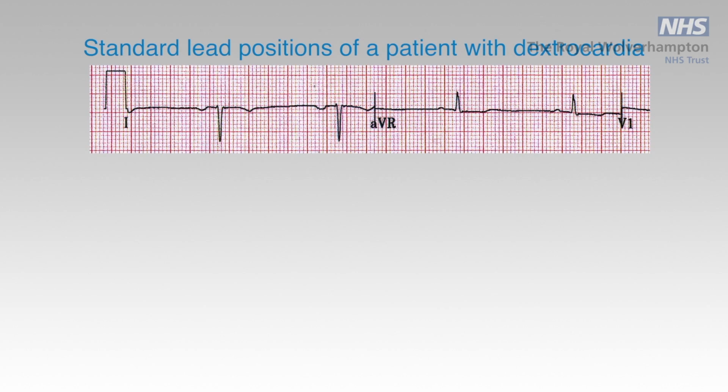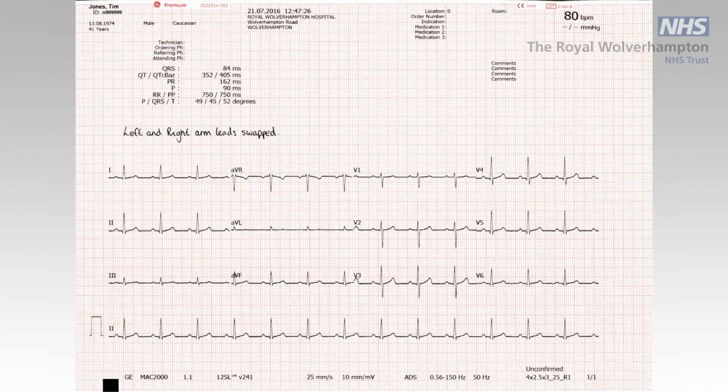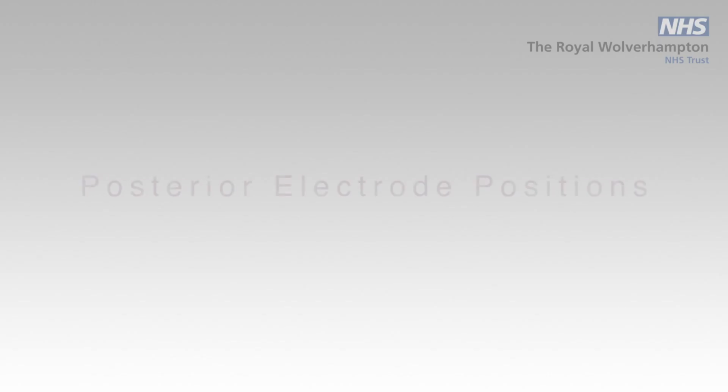An alternative approach is to swap the right and left arm connections. This will normalise the appearance of the limb leads. If this approach is preferred, it is imperative that the ECG be clearly annotated to prevent the possibility of dextrocardia being overlooked.